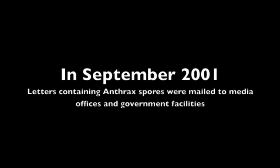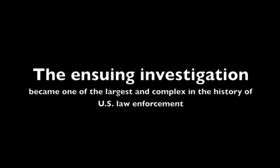In September 2001, letters containing anthrax spores were mailed to media offices and government facilities. The ensuing investigation became one of the largest and most complex in the history of U.S. law enforcement.